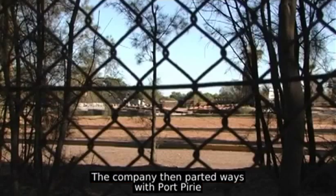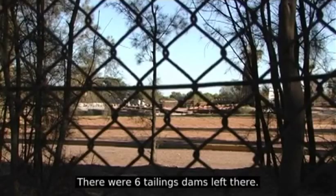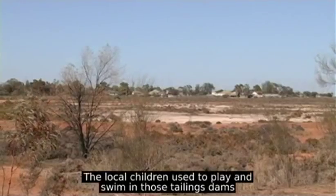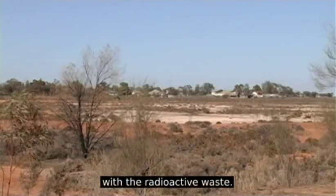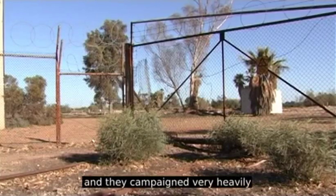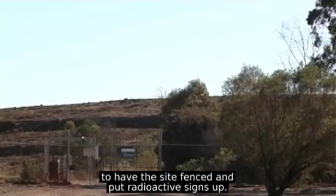The company then parted ways with Port Pirie, but left the site as it was, so it was unfenced, and there were 6 tailings dams left there. And so the local children used to play and swim in those tailings dams with the radioactive waste. And then in the 1970s, a local group of the Friends of the Earth was formed, and they campaigned very heavily to have the site fenced and to have radioactive signs put up.